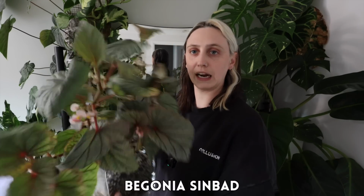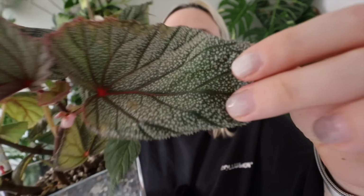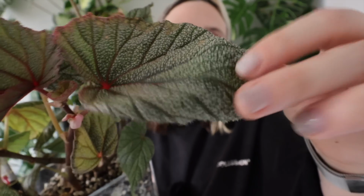India also mentioned the begonia Sinbad, which I've got here. This thing, I am obsessed with my begonia Sinbad. Basically, as soon as I saw one, I knew it was something that I needed to have in my collection. Look at these leaves. They almost look minty, but it's just that there are loads and loads of tiny little polka dots in there.